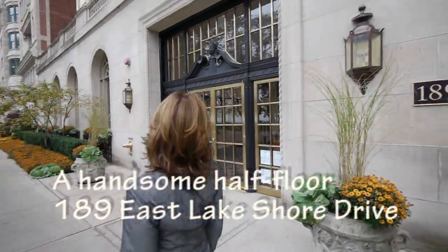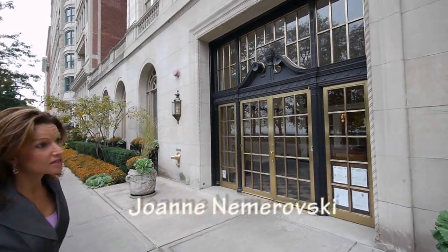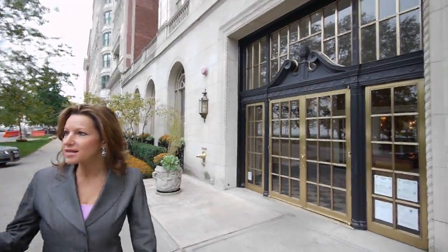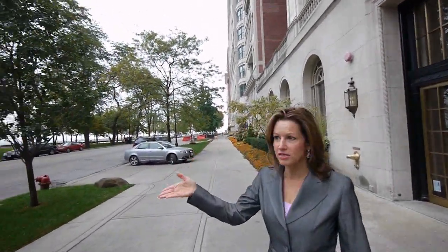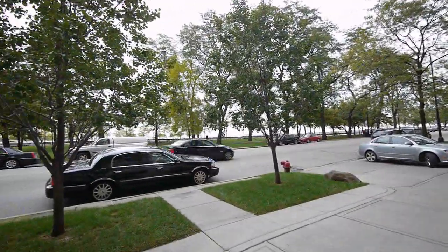This is the Mayfair. This is absolutely an incredible renovation that was done by LR Realty years ago, and each unit is unique, very special. We're located on East Lakeshore Drive, so right across from Oak Street Beach, the beautiful park, the lake. Your views are spectacular as you go up in the building.